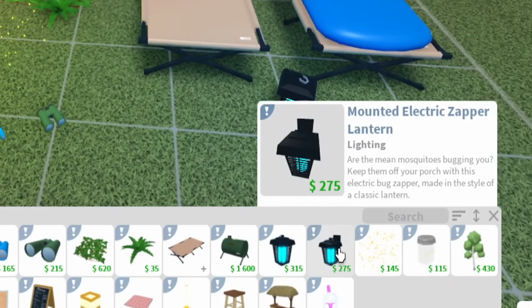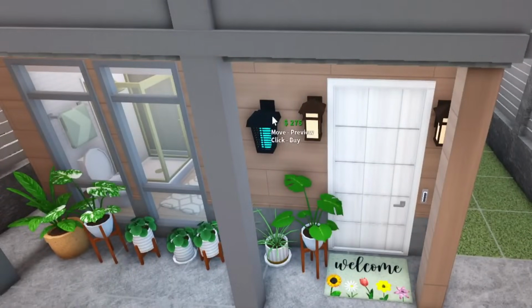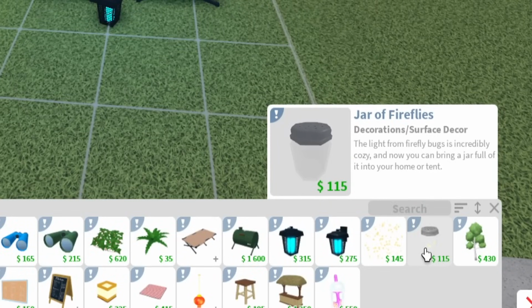And then we also have a mounted one. So they made it in the style of one of these outdoor lamps. So this is what it looks like. We saw the field of fireflies. Oh, there's a jar of fireflies.